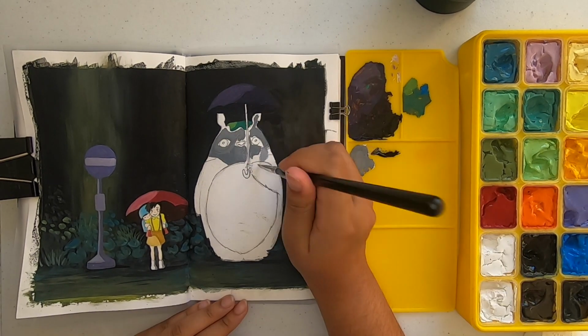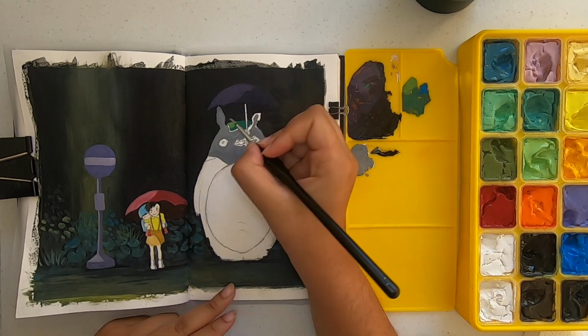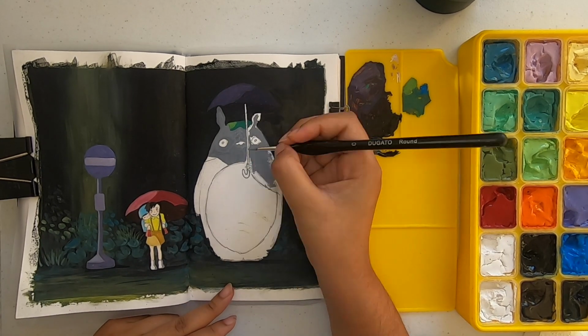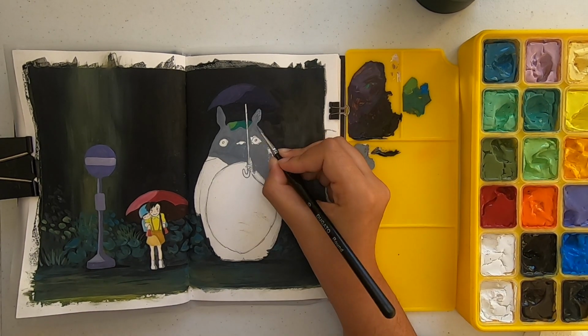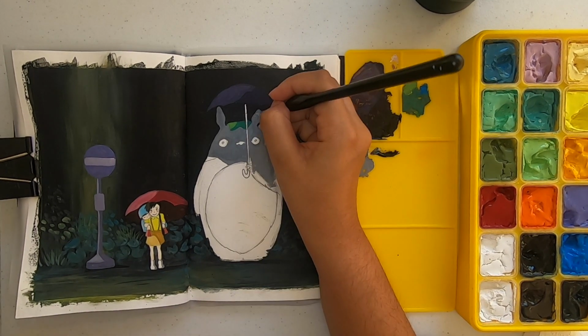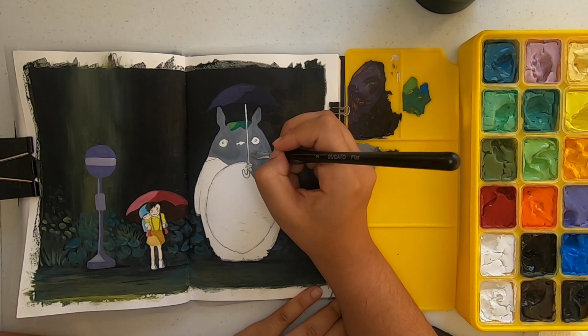When I was painting Totoro, I just didn't put enough gray, so I was running out of the color, and when I had to remake the color, it didn't look quite similar. I don't know if you guys can catch on to it, but it was either a mixture of the color not drying fast enough and then the color that dried, they look different, so I was getting confused with it.